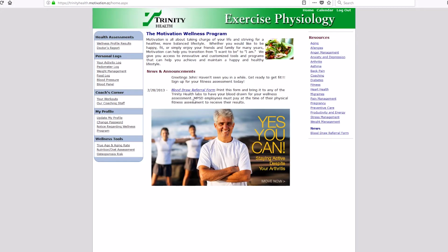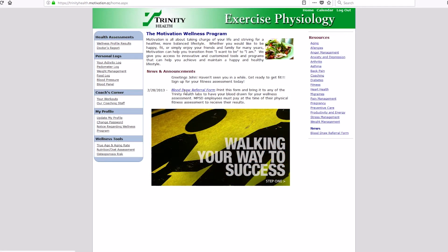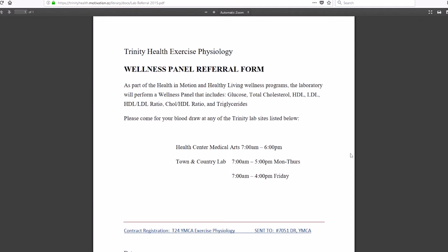So on the Motivation website at the top of your homepage, you're going to see a link to click on and print a blood referral form. Once you have this printed, you may take it to any of the Trinity Health labs listed on it and have your blood drawn. No appointment will be necessary for this. The lab will then send the blood test results to us and we will enter them into your Motivation account.